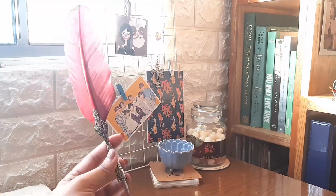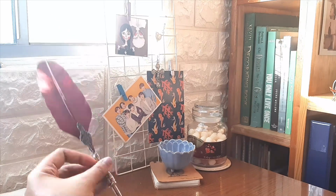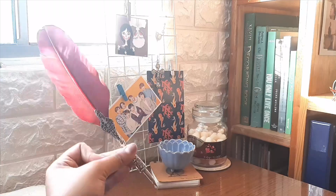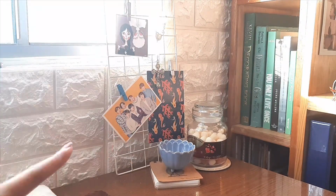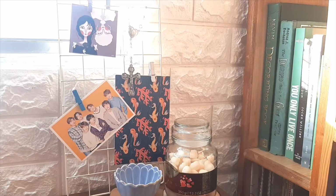Now moving on to the right side of my desk, all I have here is this quill that I got from Scribe. I'm actually planning on buying the stand for this quill, but not right now, maybe in the future, after the quarantine maybe. I don't know.